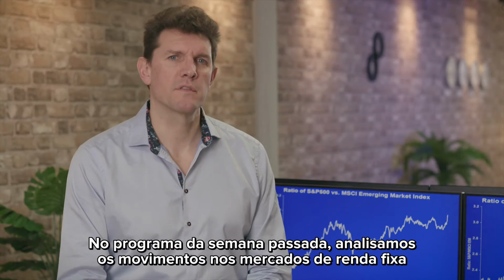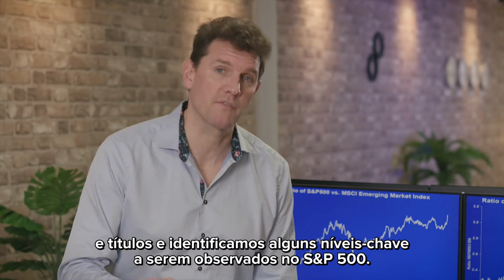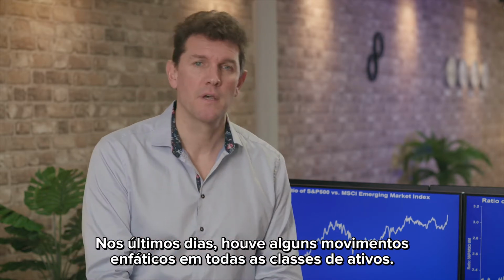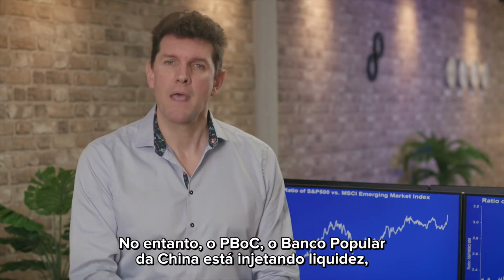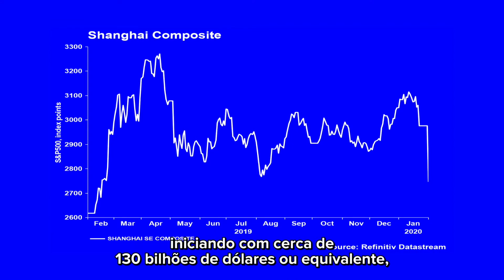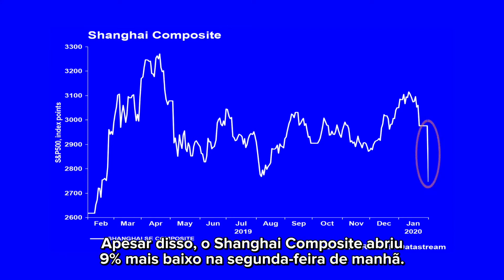In last week's show, we looked at the moves in fixed income and bond markets and identified some key levels to watch on the S&P 500. Over the last few days, there have been some emphatic moves across all the asset classes. However, the PBOC, the People's Bank of China, is injecting liquidity, kicking off with around $130 billion worth, or equivalent of, over the weekend in order to stabilise markets. Despite this, the Shanghai Composite opened 9% lower on Monday morning.